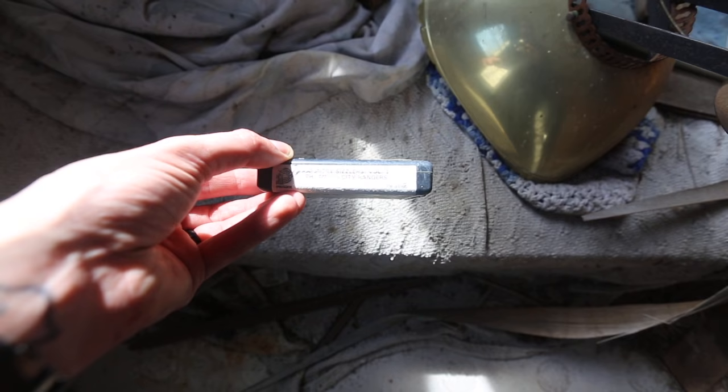Old 8-track Country Sizzlers Volume 1. That's my favorite one. That is probably the best one out of all the Country Sizzlers. Country Sizzlers. Oh. Is that a CD? Ooh, 8-track.